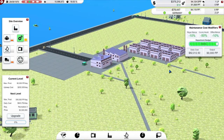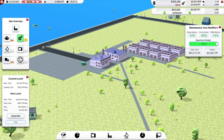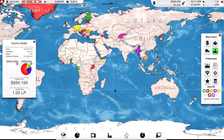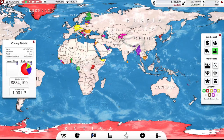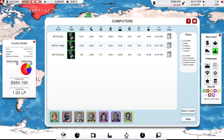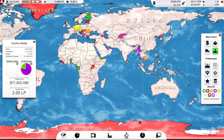I made $10 yesterday. Impressive. Okay, we're not going to do anything with the research. Okay, let's pause that there for a second. What can we do? We can reduce the cost of our machines. So let's just check what our competitors are doing. Actually, where can I check that?